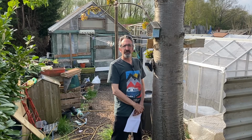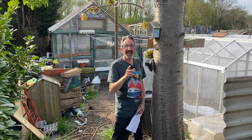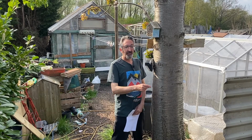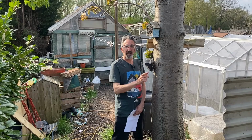The Bumblebee Conservation Trust have masses of information online of how you can get bumblebees into your garden. I've printed some off, and having looked through the literature, I know there's one item in my garden, my chives, that will come in really useful later on when they're in flower.